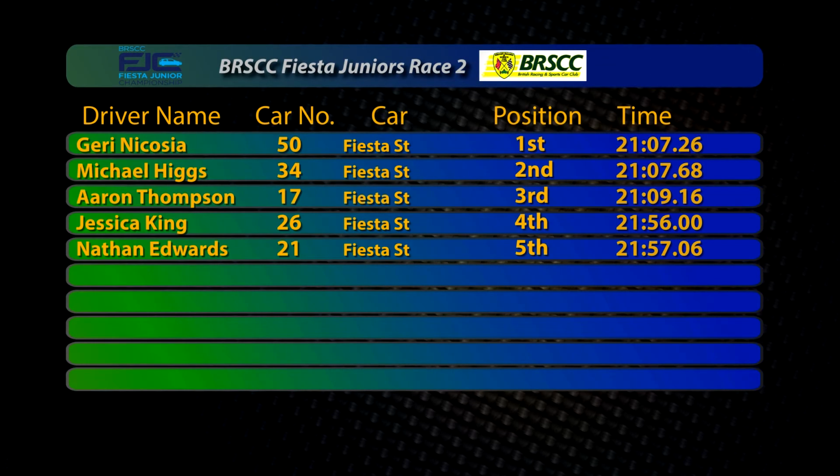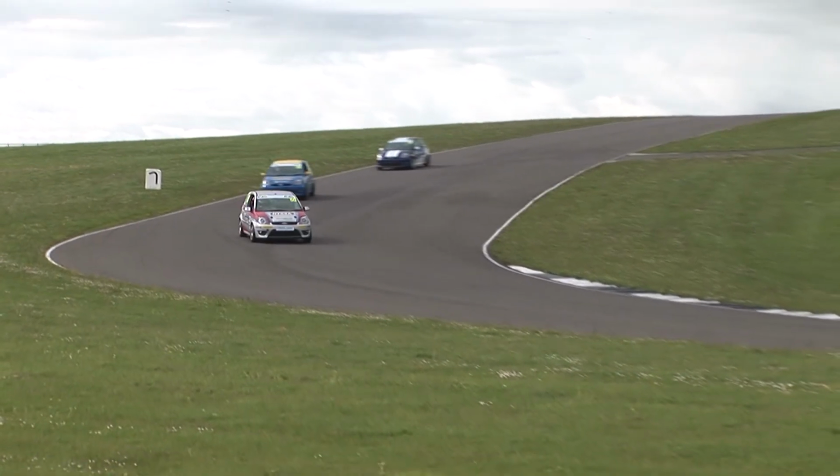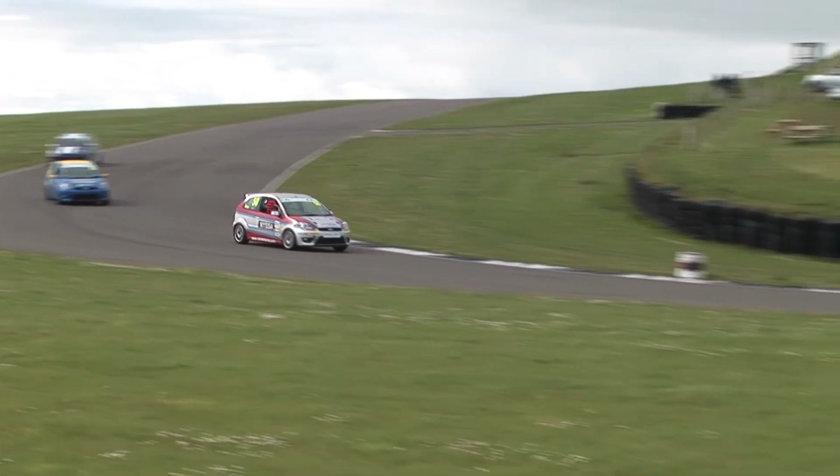So here's confirmation. Geri Nicosia, congratulations to him and Aaron Thompson for their first wins this weekend. Michael Higgs 2nd, Thompson 3rd, Jessica King in 4th, and Nathan Edwards in 5th position. Fastest lap to Michael Higgs. Geri, that was incredible. 6th to start with, and you won the race. It wasn't all a simple story, though, was it?